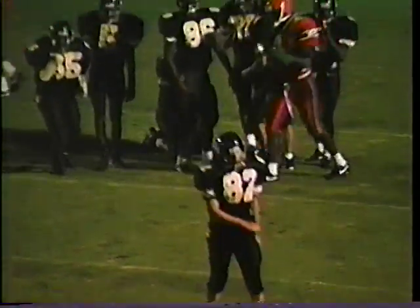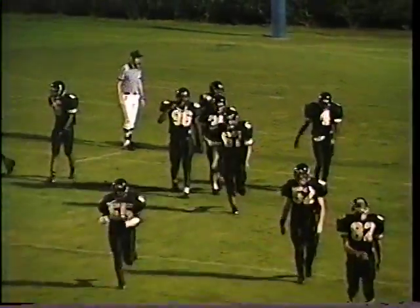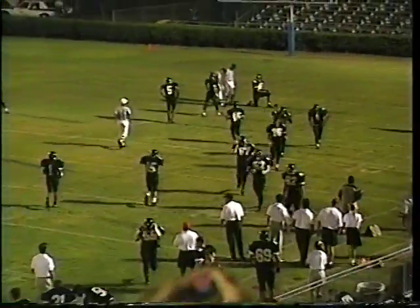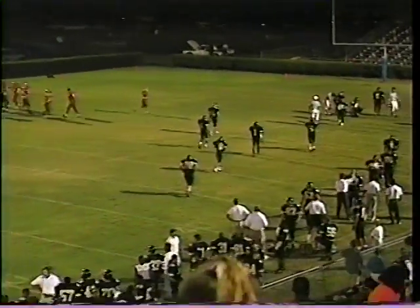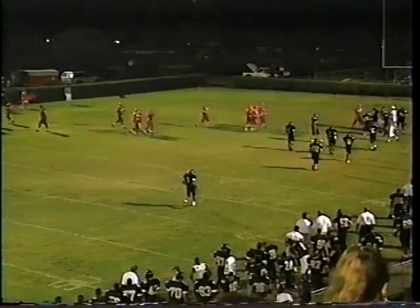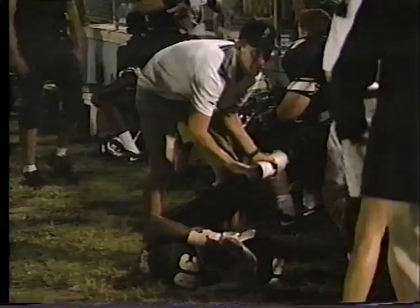Okay, we have a report from the sidelines. He has pulled the hamstring. I said earlier when he was rushing, it looked like it was either a cramp or a hamstring. He pulled his hamstring. We have a report, and they need him right now because they're going to need to run out the clock very soon. There's 3 minutes left. Eastside's ball. Wimberly at this point, 13 rushes for 66 yards and a touchdown. He obviously is in pain.